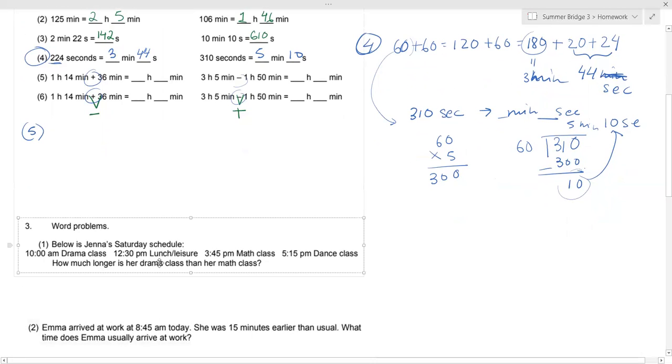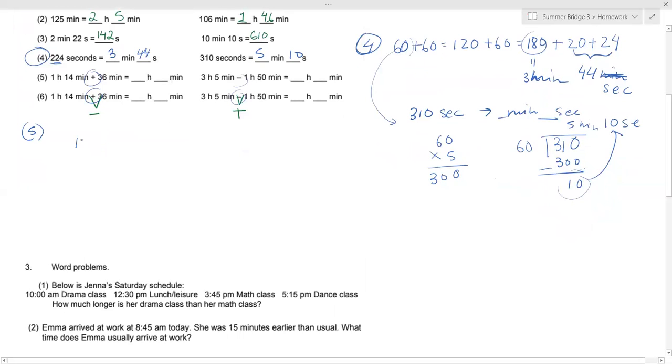So 1 hour 14 minutes plus 36 minutes equals how many hours and how many minutes? So we know that 1 hour is 60, and 14 minutes added to 60 equals 74, plus 36 equals 100. I don't know how I got that. Close. 74 plus 36 is actually 110 minutes, right? Because 4 plus 6 equals 10. So 70 plus 30 equals 100, plus another 4 plus 6 equals 10. Add them together equals 110.